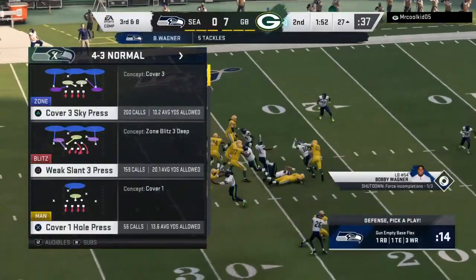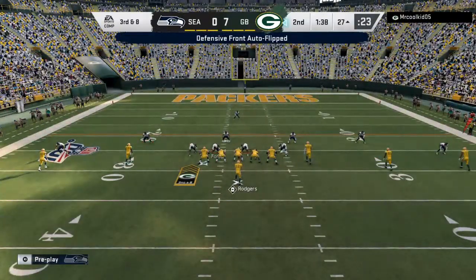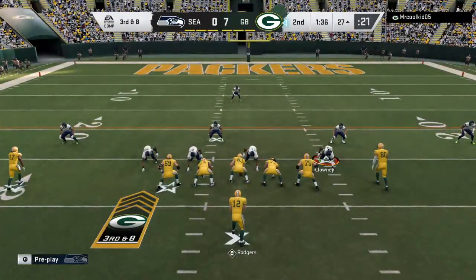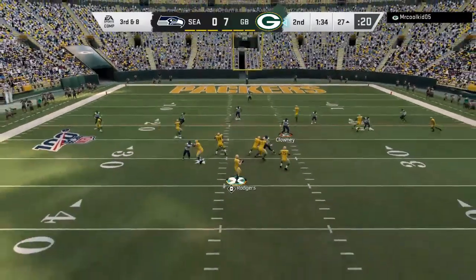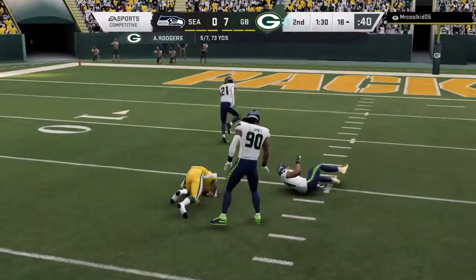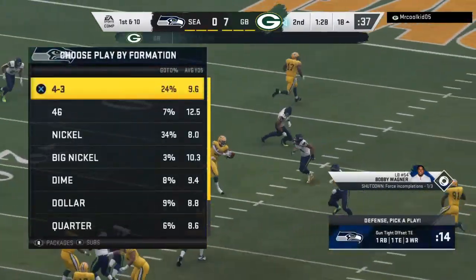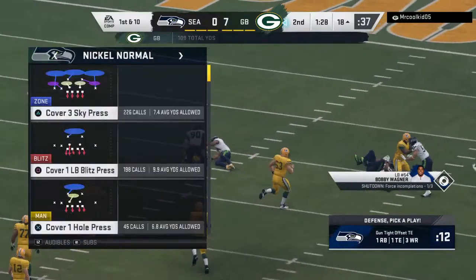I'm Brandon Gaudin. They follow up the gain of 2 with a gain of 1 that time. They got to get to the 20 to keep the drive alive on 3rd down. Throwing now is Rodgers. He's got a man. It's Williams. And that'll wind up moving the chains again as the tackle's going to be made at the Seahawks 18.